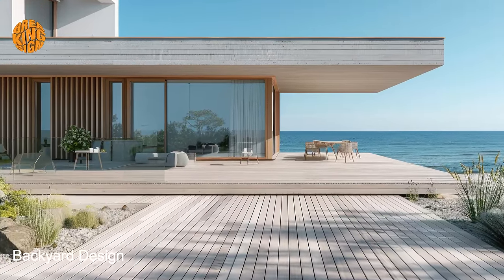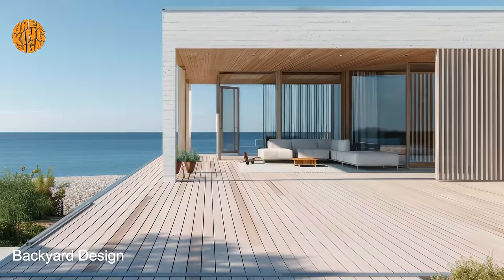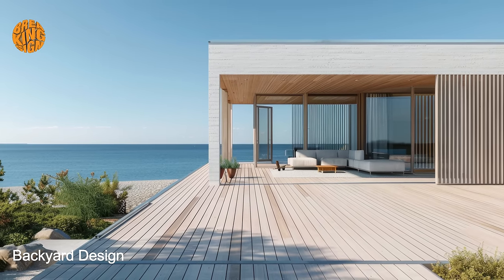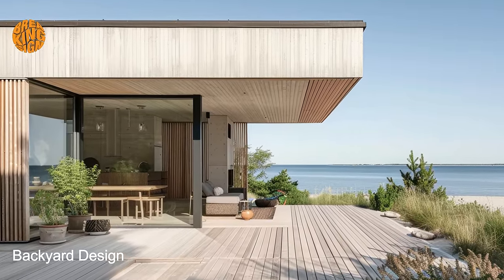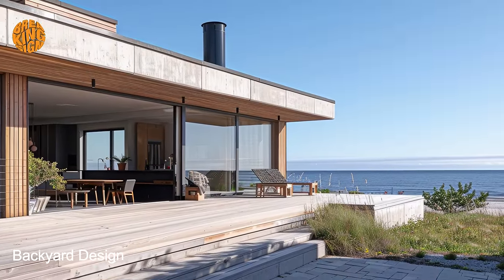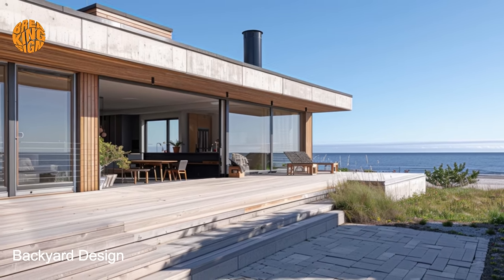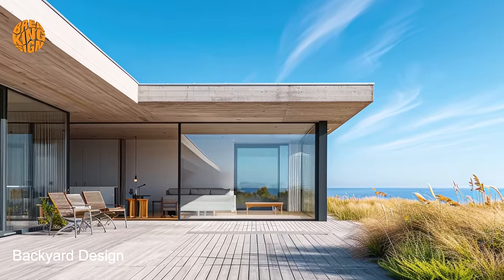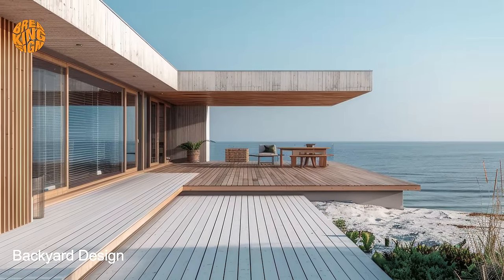Furthermore, Scandinavian backyard design emphasizes the integration of natural elements and greenery to enhance the connection to the outdoors. Lush, low-maintenance plants, such as native grasses, evergreen shrubs, and flowering perennials, are strategically placed throughout the backyard to create pockets of greenery and soften the architectural lines of the space. Additionally, sustainable landscaping practices, such as rainwater harvesting systems and permeable paving materials, are often incorporated to minimize environmental impact and promote eco-friendly living.